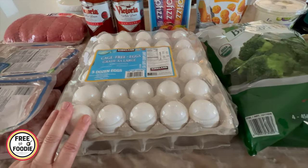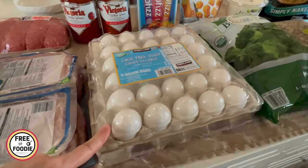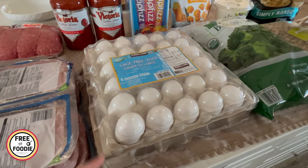Also I got the 5 dozen eggs, this is $9.99. So the price is pretty good, I'd say, comparable.